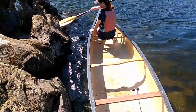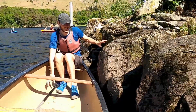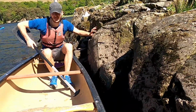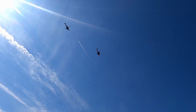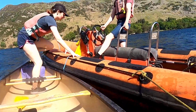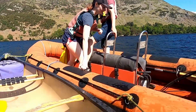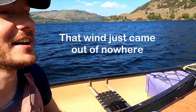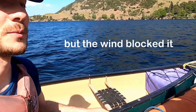Hold on to the rock for me. That just came out of nowhere, like we tried to get around the island, and the wind blocked it.